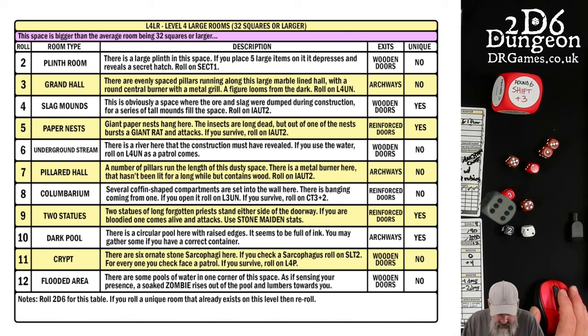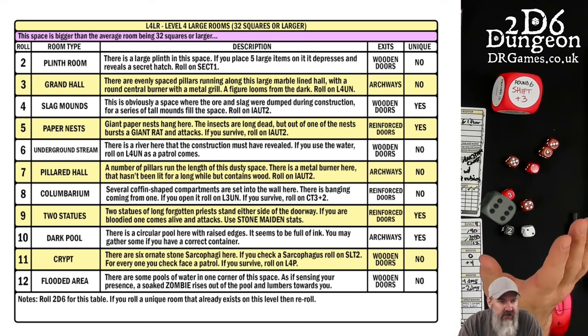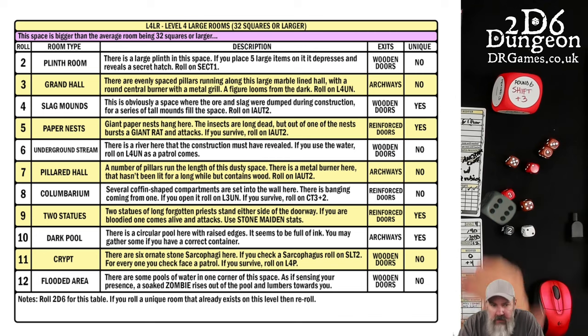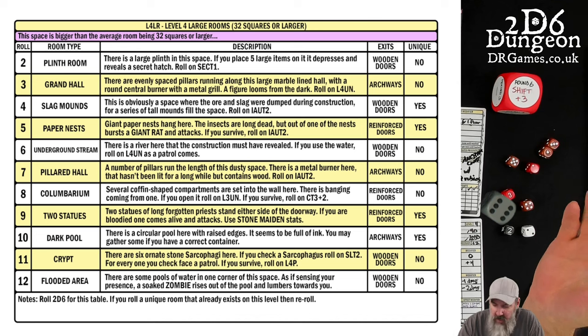Some room here had a... Oh, was it the Grand Hall? We're looking right at it. There are evenly spaced with a round central burner with a metal grill. We can go dry ourselves off if we're soaked after using the water to clear off bloodied. Story-wise, I'm okay with it. But we had to use this water. All that for a low quality gem.